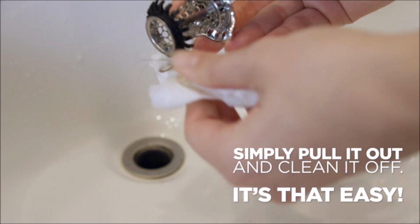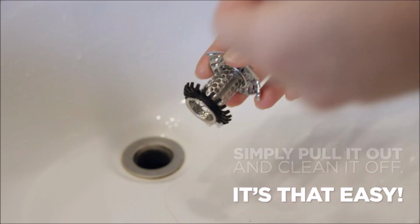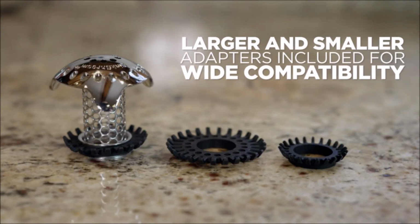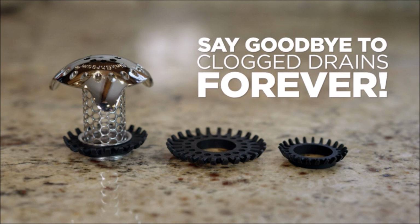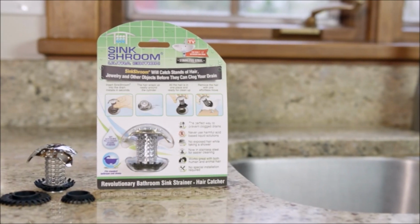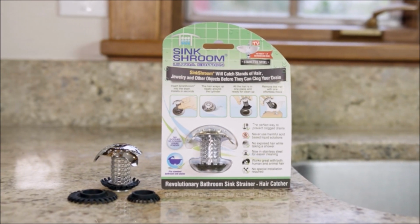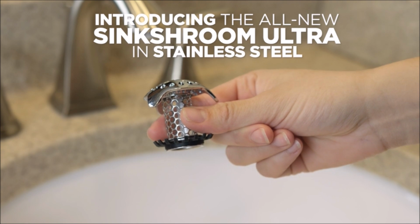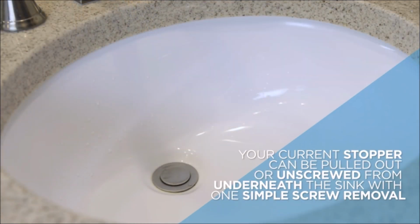It's easy to install and fits most standard bathroom sinks. What sets the Synctrum Ultra apart from other drain protectors is its design. It features a unique mushroom-shaped head that allows for maximum water flow while still catching debris. This means that your sink will drain quickly and efficiently without any clogs or backups.